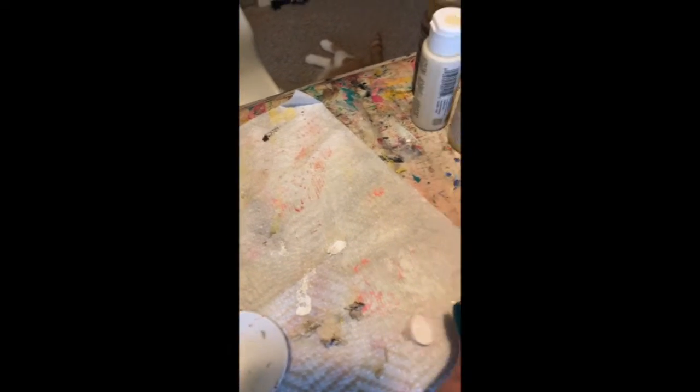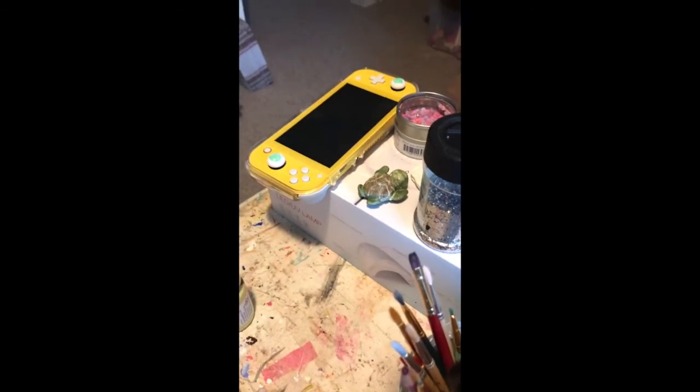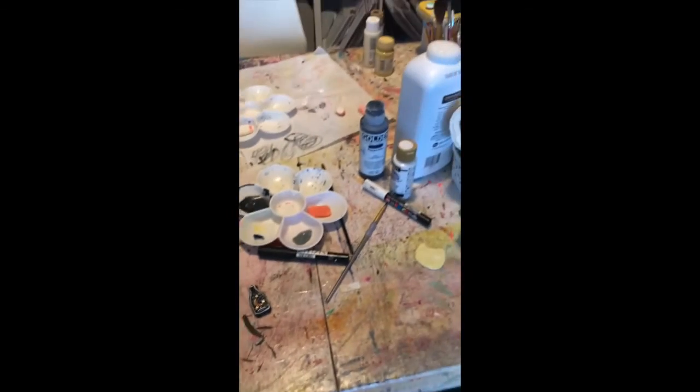And my daughter's also making some. She made some mochi, some bread, a turtle. So yeah, we're having a fun weekend making clay pins.